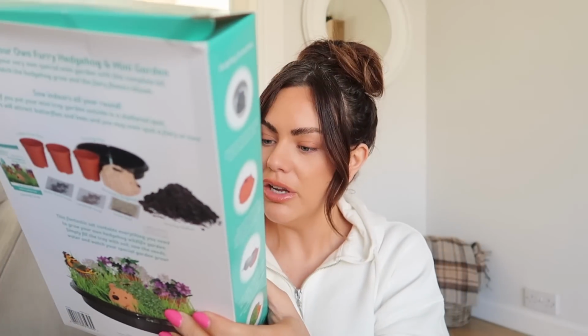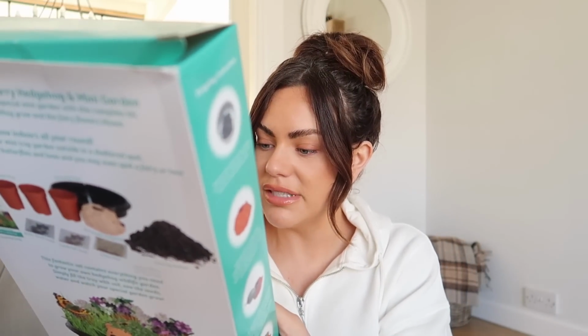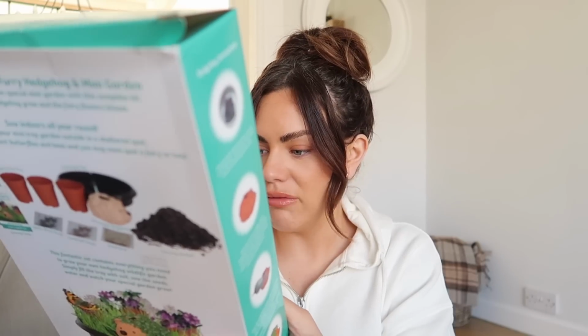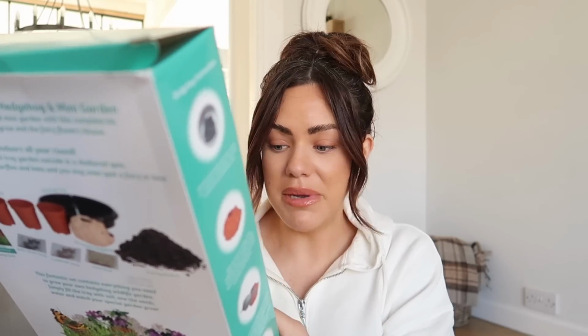You get 3 grow pots, grass seed, candy tuft fairy seed mixture, a growing tray, growing medium, growing guide, and then you get a terracotta hedgehog, which I just thought was so cute. So fun. I thought that would be nice over the Easter holidays. Orlando and I could do that together. He could do it with his brothers if he wants to, so I thought that would be really nice.